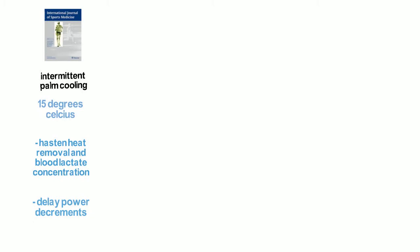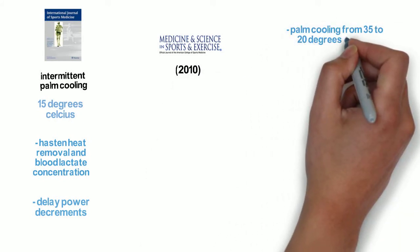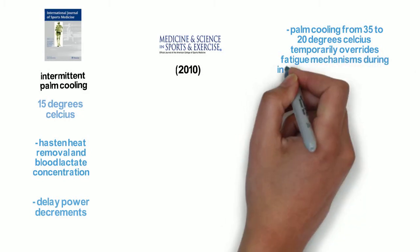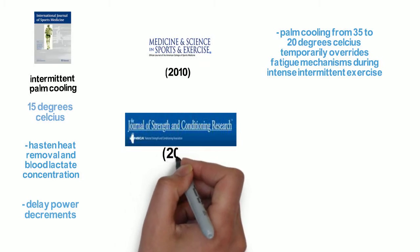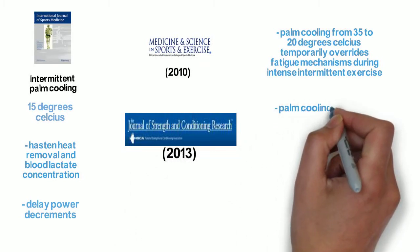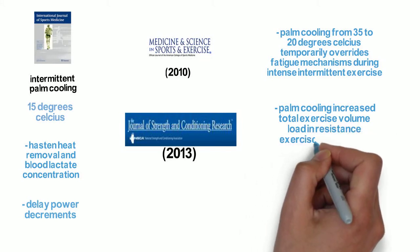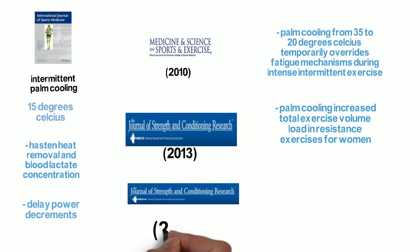Now, looking at the trend, we can go back to an article in 2010 that found palm cooling from 35 to 20 degrees Celsius temporarily overrides fatigue mechanisms during intense intermittent resistance exercise. In 2013, a study found palm cooling and palm heating actually increased total exercise volume in resistance exercise for women. Now, the study that really got everyone excited was starting back in 2012.